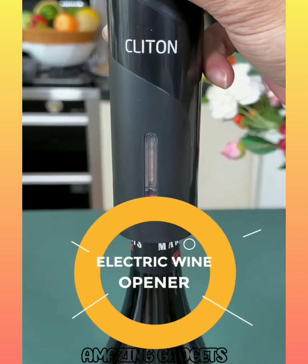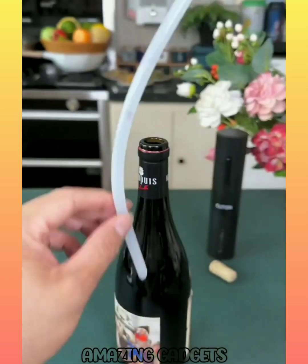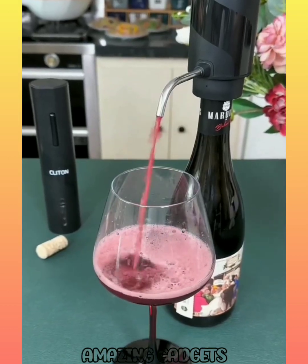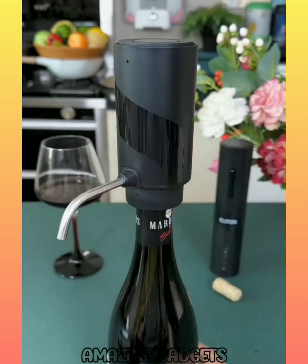Elevate your wine experience with the magic of technology. Our electric wine opener. With just the push of a button, our electric wine opener effortlessly glides through corks like a dream, making uncorking your favorite vintage a mesmerizing experience. It's like magic for your wine ritual. Whether you're hosting a dinner party or enjoying a cozy night in, our electric wine opener adds an extra dash of excitement and elegance to any occasion.